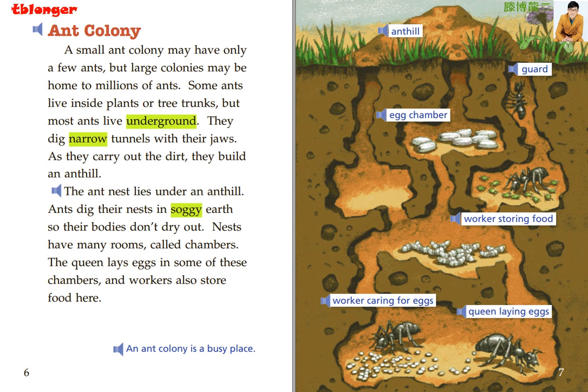Ant colony. A small ant colony may have only a few ants, but large colonies may be home to millions of ants. Some ants live inside plants or tree trunks, but most ants live underground. They dig narrow tunnels with their jaws. As they carry out the dirt, they build an anthill.